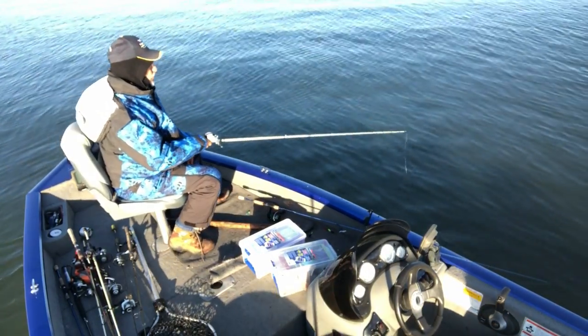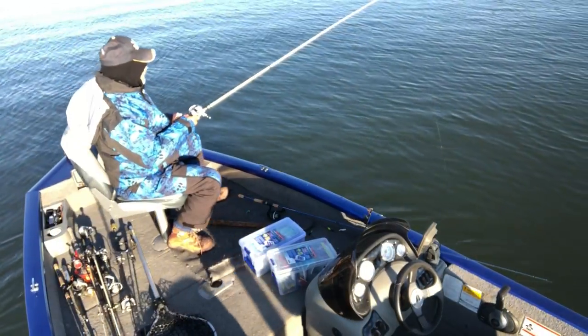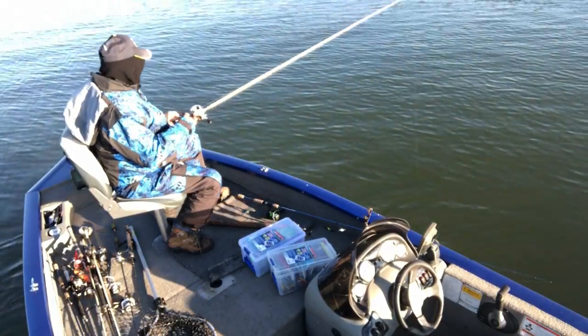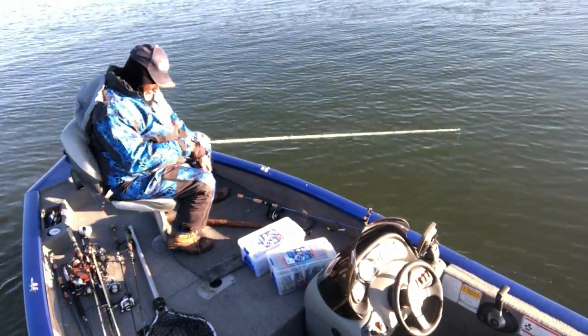I do see one boat over there trying to itch this way. After a while, if they don't catch nothing, they'll probably be looking for the old fisherman. You never know, they might catch them. So I'm trying to get my video out of the way early.